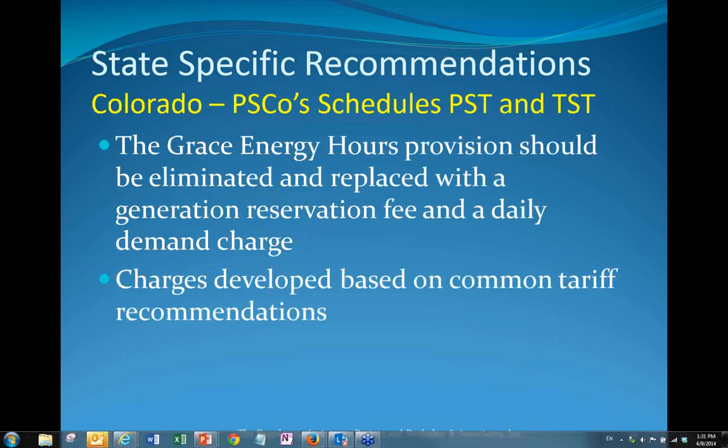The biggest problem we faced with the Colorado tariff is they had a grace energy hours provision, and under that provision, essentially, they give you a grace period of about 1,050 hours, which is about 12% of the year. Once that expires and you've had outages in excess of that period of time, you essentially go to the supplemental tariff. We felt you were better off with the generation reservation fee and daily demand and energy charges, as opposed to having to pay a fee or an assessment and having a grace period that was up to about 12% of the year.